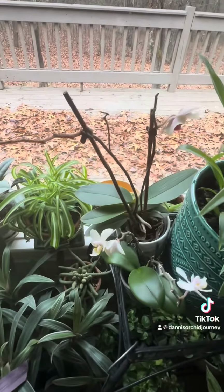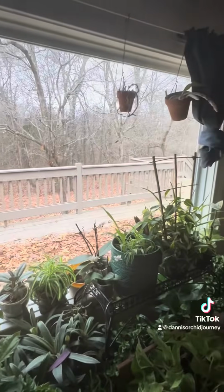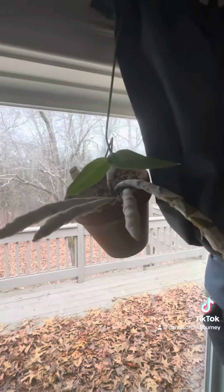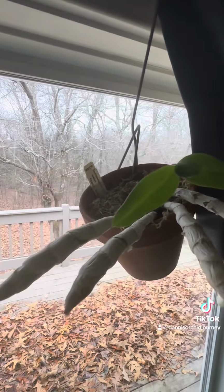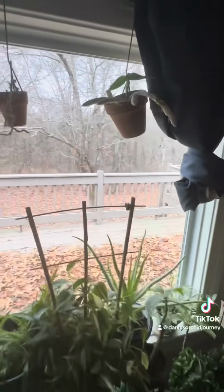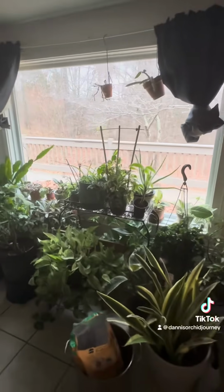This is in the back of my house, and it does stay about 10 to 15 degrees cooler than the rest of my house. And direct sun does come through these windows, but it's winter time, so that sun is not harsh enough to burn the orchids. But during the spring, summer, and fall, they will have to have a sheer curtain put up.